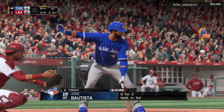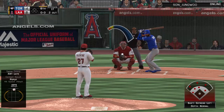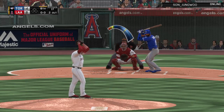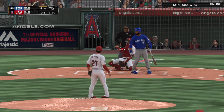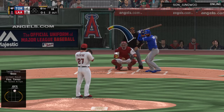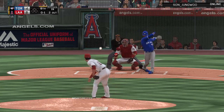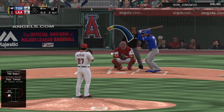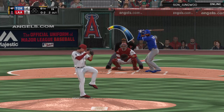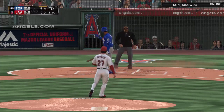Jose Bautista stands into the box. He's 0 for 2 so far in this one. I had him guessing that time as he's barely able to foul it away. Swing and a ball chopped foul right at home plate. The windup and the 0-2 pitch. Strike three called, and the inning is over.